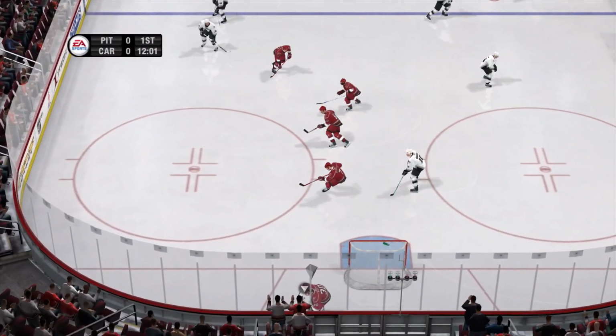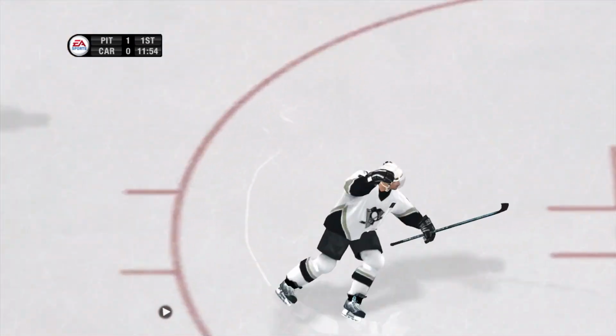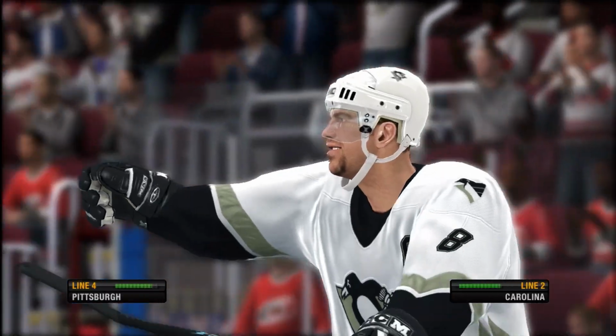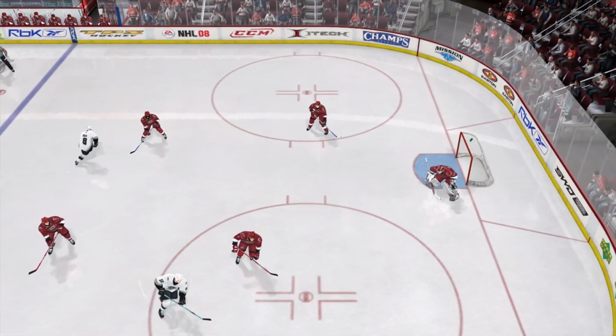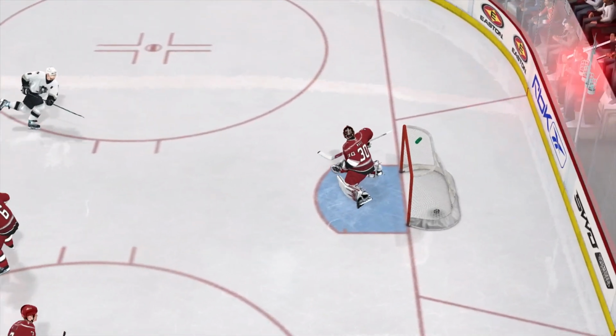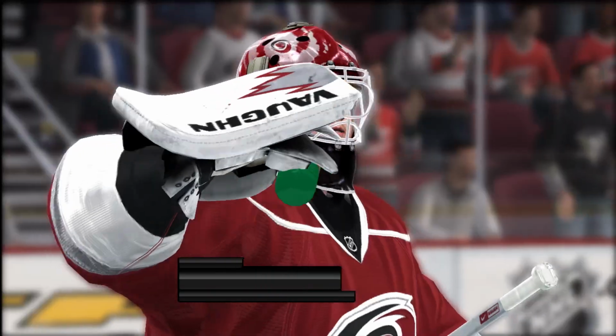Picks that one up in behind his own net. Cleanly handles the puck in his own. And he scores! Most of the time you hit that crossbar, it's coming back out. Yep, you like that? The ping? I love that sound, especially when you score.